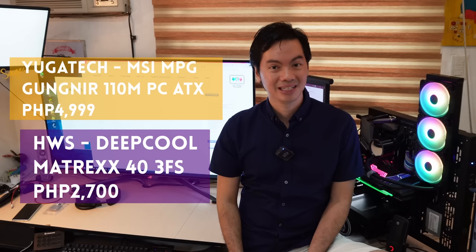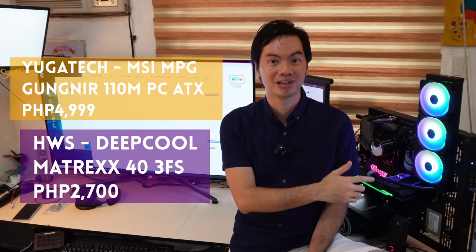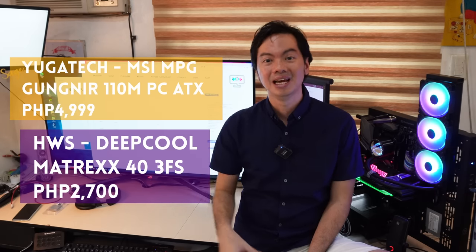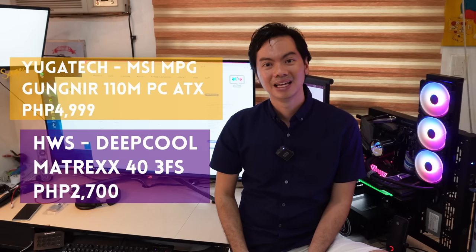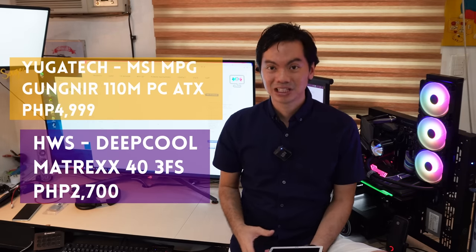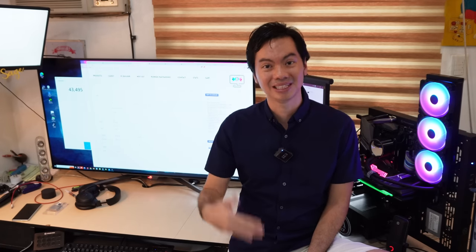Our go-to M80X budget case is the Deepcool Matrex 43FS. So you do get RGB. It's static RGB, meaning you can't use software control to monkey around with the lighting. But it does have RGB and it is controllable through a physical button. And it's a lot cheaper. You don't need to spend 5,000 pesos for a case for this build.